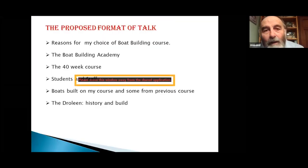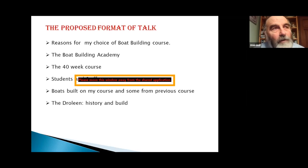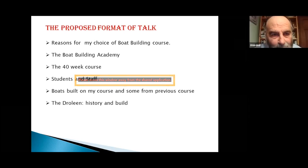The proposed format I have tonight: the reasons for my choice of the boat building course are simple enough. One, I have attempted to do a couple of wooden boat building courses. I grew up around boats all my life on an island off the West Coast, and wanted to build one for years and years. So I eventually went to England to look at Lowestoft and Lyme Regis, and I did a short course in Lyme Regis. I was kind of converted after that.